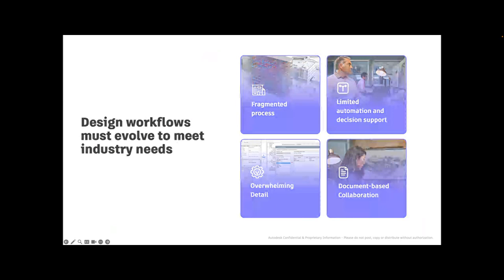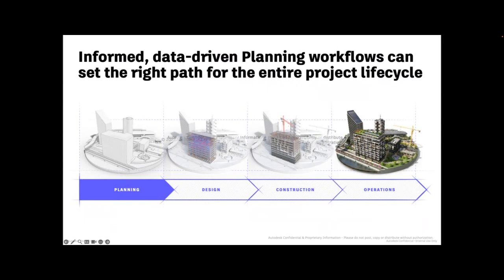Our view is the best place to begin to improve these fragmented processes is at the beginning of a project, so in that planning early stage. With Forma, you are able to influence your design in the early stage when the design is most fluid and choices have to be made quickly. And the decisions you make in this early stage have lasting consequences all the way through the operational phase of a building. And this is why it's so important to make the best decisions based upon existing data and AI. We want to increase efficiency, stimulate collaboration, and free up time.